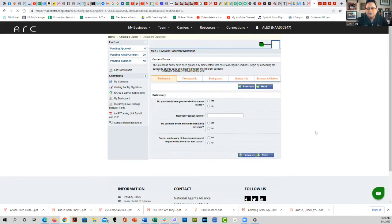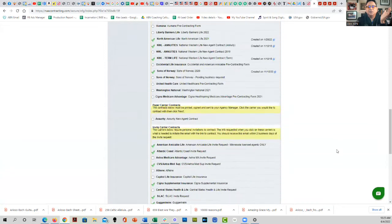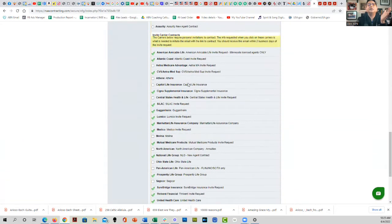Now we have a group of companies called invite carriers, where they have to invite you to contract. They're going to send you an email over the next few days to start their contracting. So that's an invite carrier like Aetna CVS. Let's go with that. I'm not Medicare Advantage, so let's go with them.